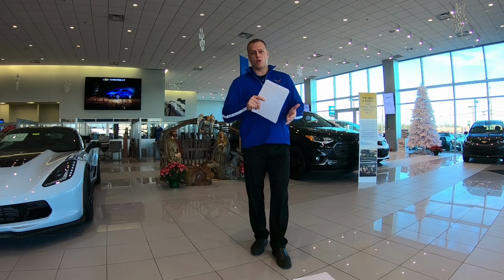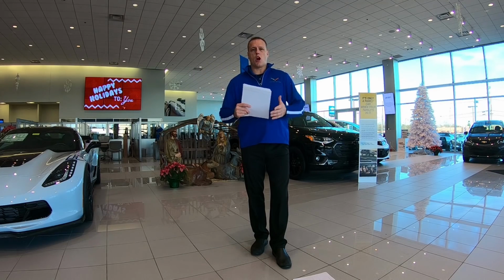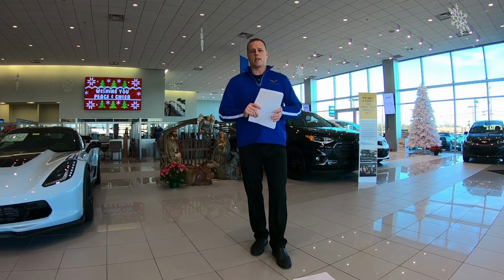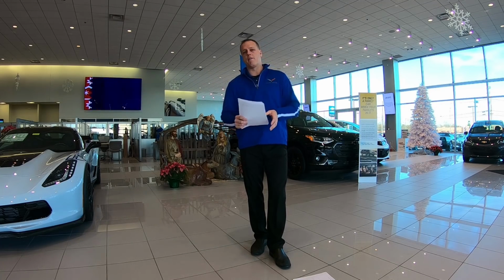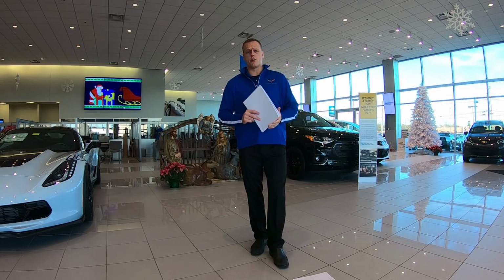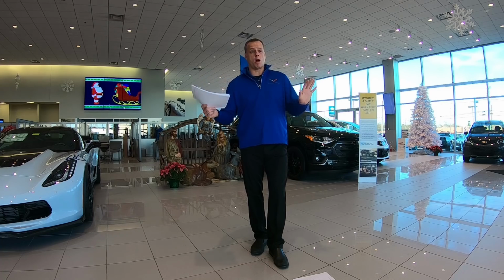Are you going to charge over MSRP? Are you going to have a market adjustment? Are you going to have an addendum? I like to call those rip-off stickers. I will not be doing that. Everything I have is 100% MSRP, regardless of where you live in the country. If you're looking to export the car, don't call me because I can't help.